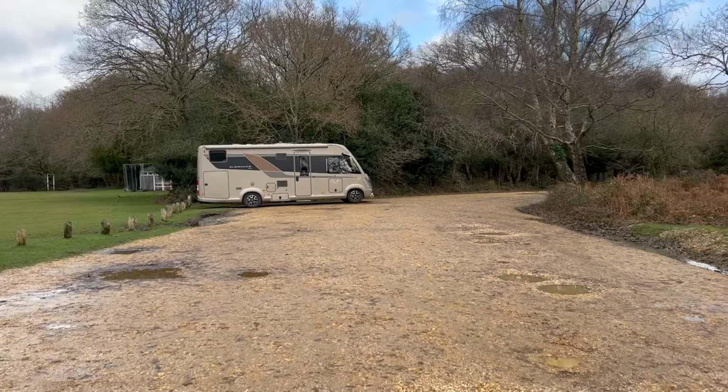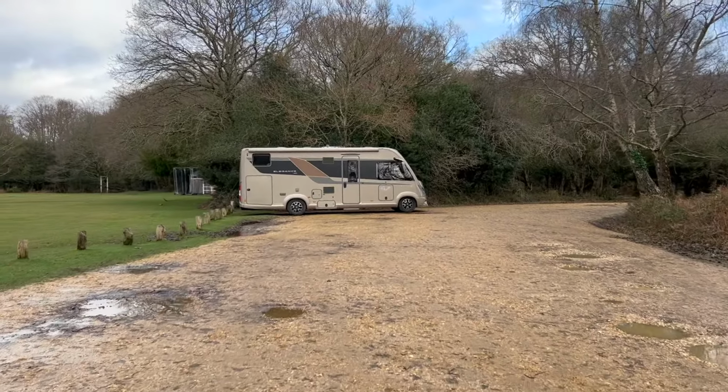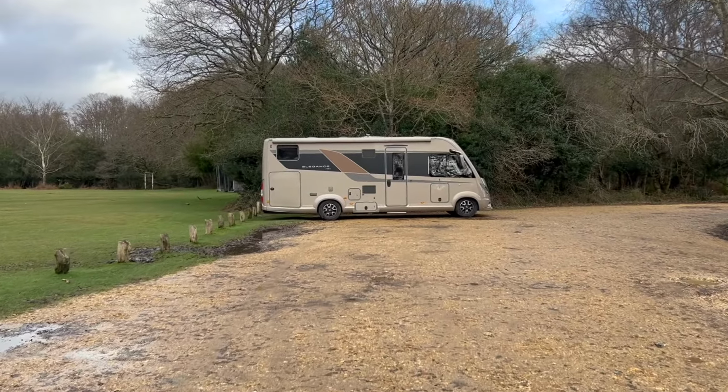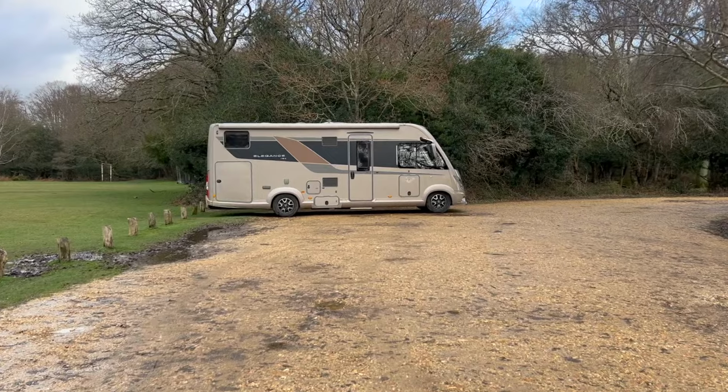Well, morning. So we're moving on today. We're going to a site near Weymouth that we've never been to before. We're doing the usual shop before you stop, and we'll see you when we get there. This is our little stop off on our way to our next location. Tucked away, out of the way, not bothering anyone.